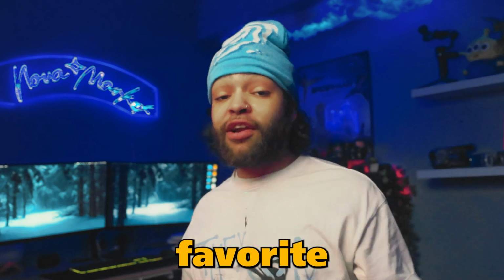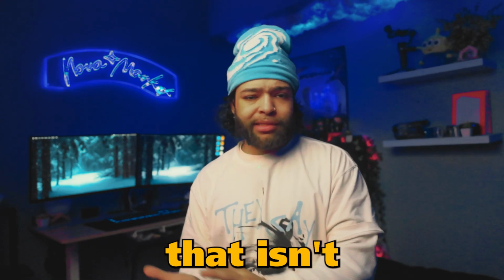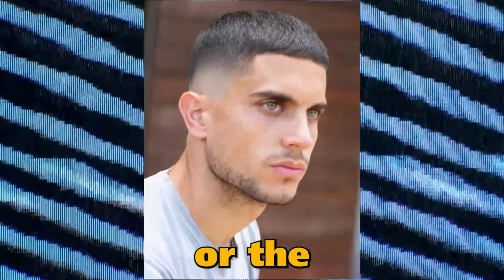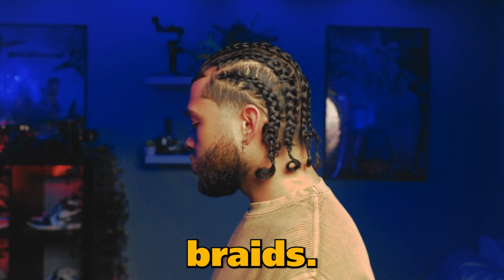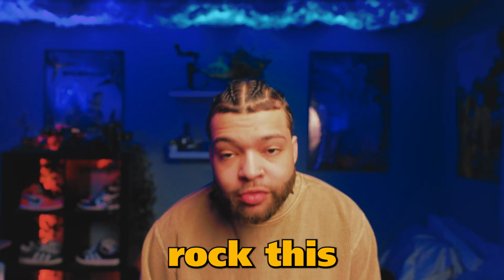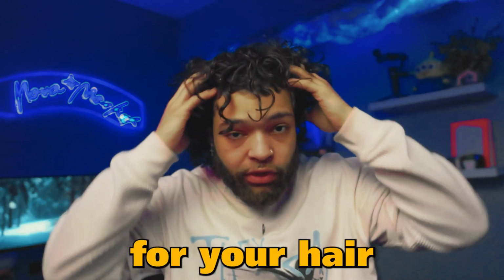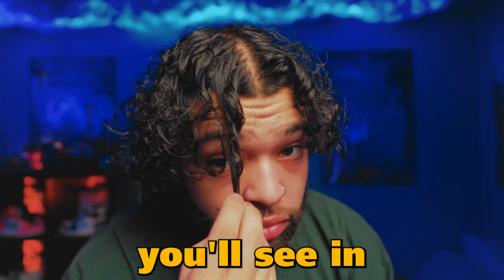So today I'm talking about my favorite hairstyle to do with my long curly hair, and especially when I'm in need for a switch up that isn't permanent like dye or the dreaded buzz cut. I'm talking braids. Admittedly, this style might not be for everybody, but for those that can confidently rock this style, you'll instantly look more attractive. Not to mention how healthy it is for your hair and the noticeable growth you'll see in just a few days.